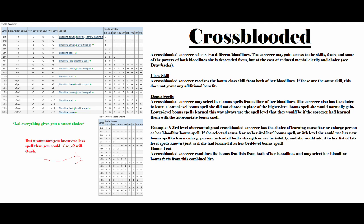So the first thing is that you're going to be getting class skills. A cross-blooded sorcerer receives the bonus class skill from both of her bloodlines. If these are the same skill, this does not grant any additional benefit. So in this case, when we're talking about the Phoenix and the Unicorn, the Phoenix gets Knowledge Arcana, and the Unicorn gets Heal. So both of those would be class skills for you.